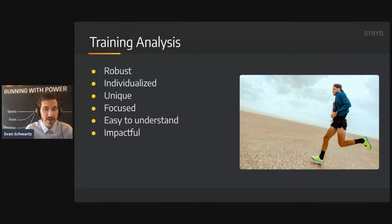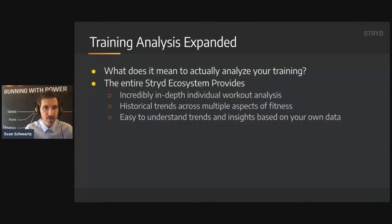We wanted it to be unique. We did not necessarily just want to copycat stuff out there. We really wanted to think about what we wanted to see in terms of training analysis. We wanted things to be very focused, so very hemmed in on exactly the type of experience we want to deliver. It needs to be easy to understand, and most importantly, it needs to be impactful. We want to show you things that don't leave you with more questions than when you started. And so impactful was one of the last things that we really wanted to consider. And all of these are equally important, but this was our goal and our focus when it went into developing training analysis.